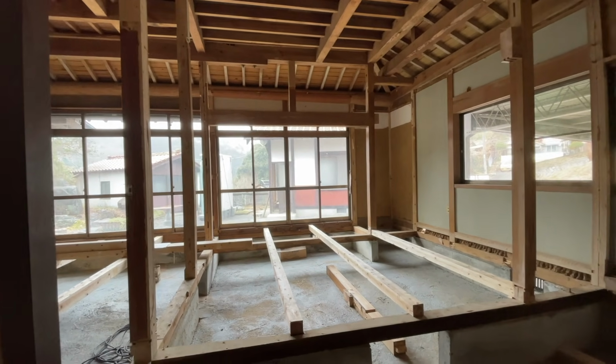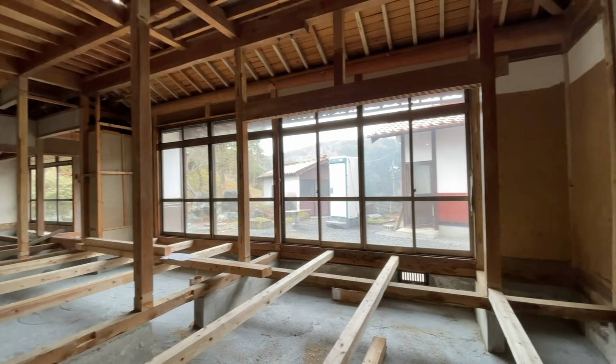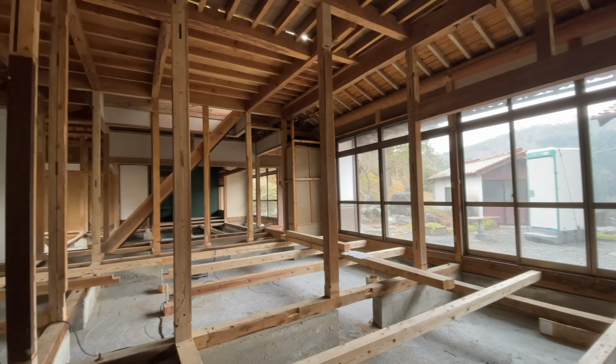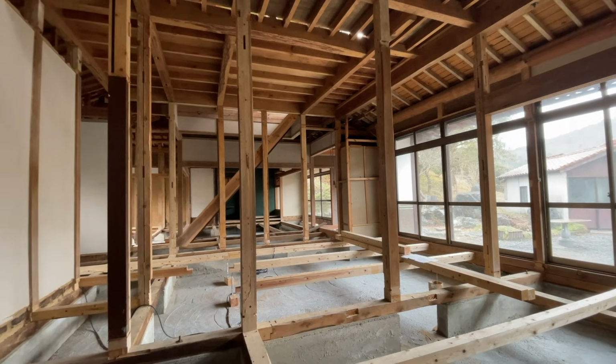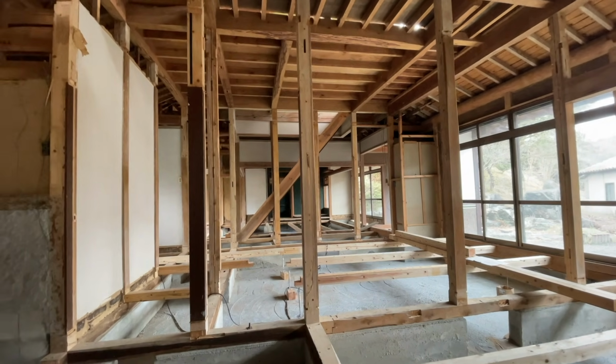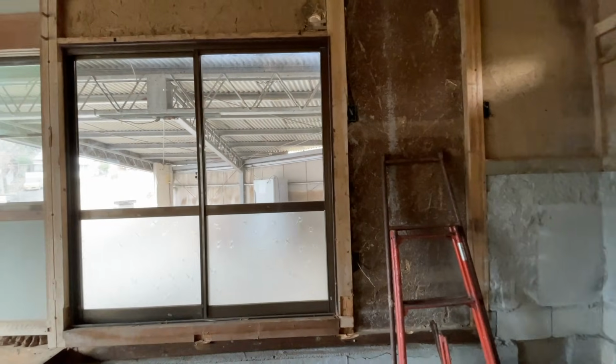Part of our renovation plan was to make the house comfortable now and in the future. We leveled all the floors to make movement easier as we age. But one thing we wish we had included was a dumbwaiter, or at least space for a future elevator. Japanese stairs are steep, and having that option would have made things easier later on.